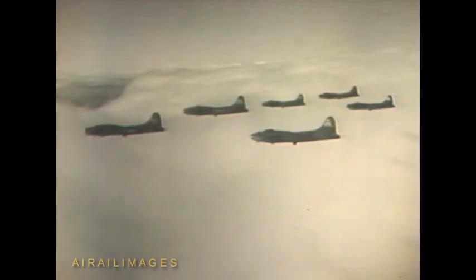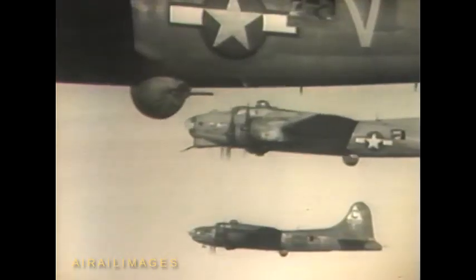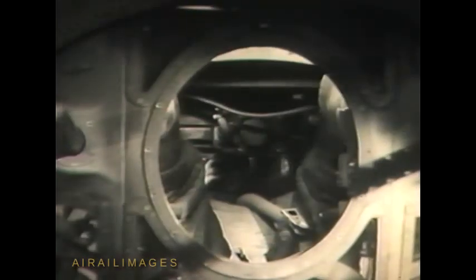It is now 10:30 hours, and Denmark has been penetrated to some distance without any great opposition as yet. So far, there has been only some light and inaccurate flak at the coastline. Some flank guns have opened up on us.